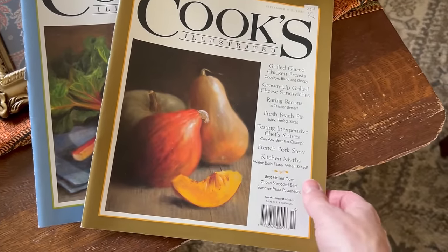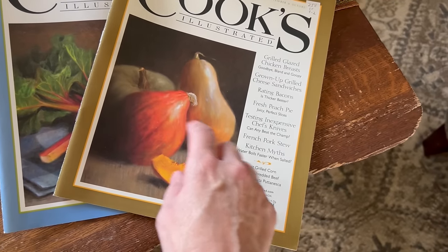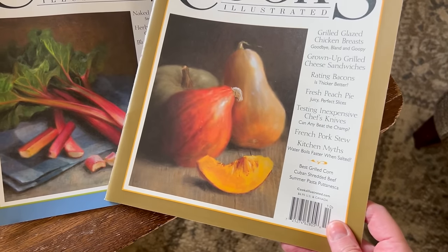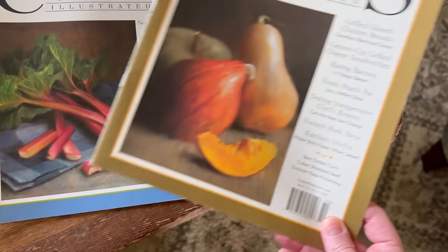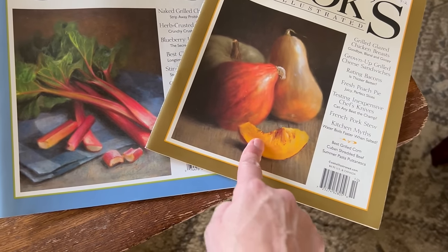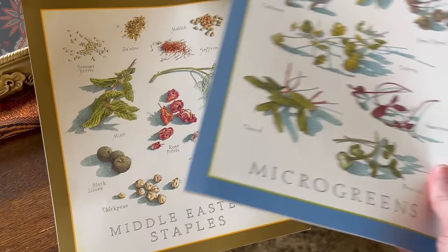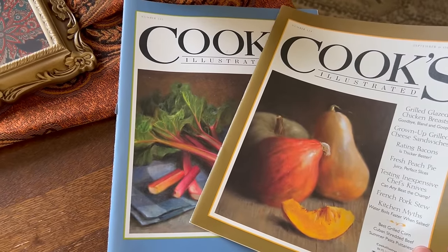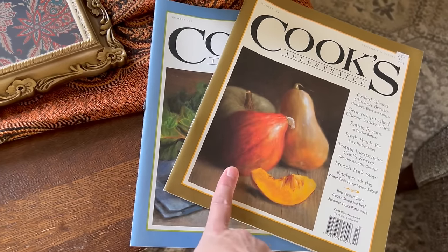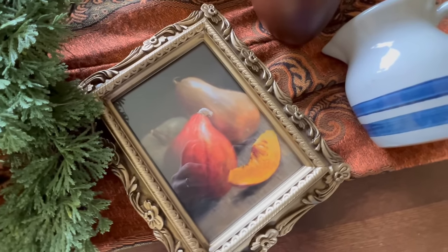I thrifted these when I was in Naperville, Illinois, visiting my sister. Well, we went thrifting in Naperville. And I love these guys, and I'm just going to cut them out for their artwork. And I'm going to use them in my kitchen. I haven't decided if I am going to use them on my hutch or in my kitchen as decoration, but I thought, isn't that going to be pretty?